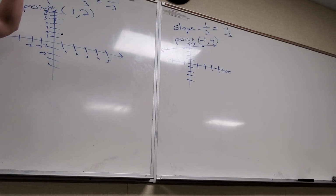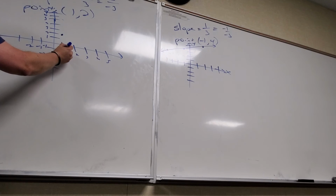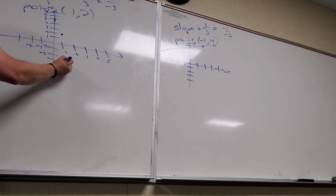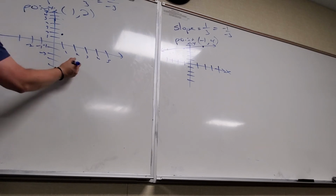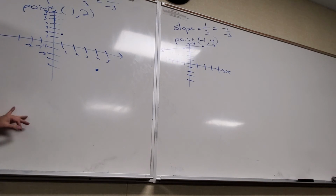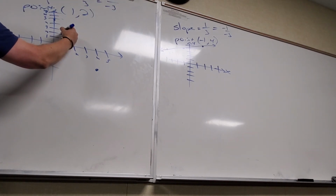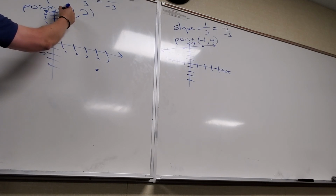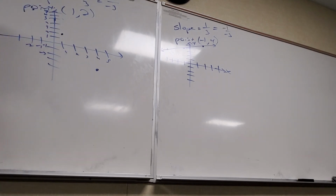Down 5, 1, 2, 3, 4, 5. Don't put a point here, right? I see people do that. It freaks me out. Over 3, 1, 2, 3. If I look at it this way, I would go up 5, 1, 2, 3, 4, 5, and then back 3, right? 1, 2, 3. So roughly the same line. My scale's crappy. You guys see that?